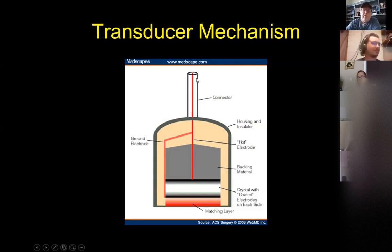So if you look at this, here we have an ultrasound probe. It's got this cord that goes back and connects into the ultrasound machine, and the cord supplies power to the probe, and it also takes the data in and out of the probe back to the machine. Around the ultrasound probe is usually this thick plastic housing that's there to give you something to hold, plus it's a protective mechanism for the probe.